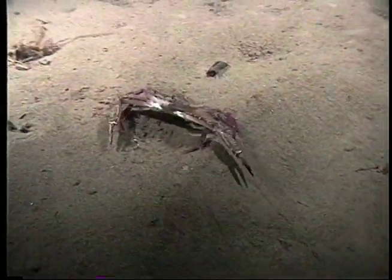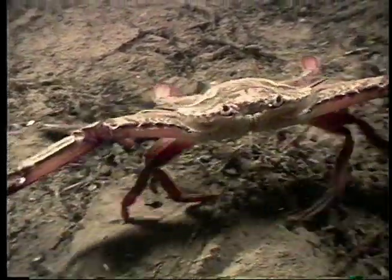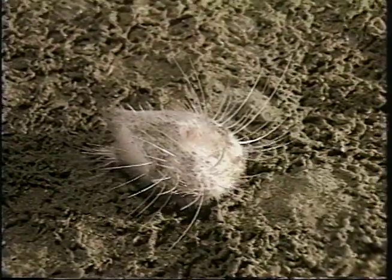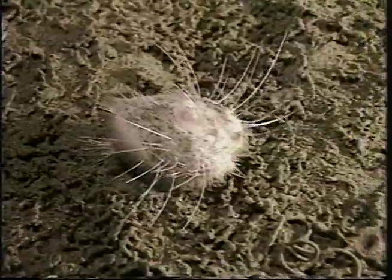Many animals spend their lives living in the sand. During the daytime, sandy ocean environments can look like deserts, but at night they come alive with animals. Swimming crabs come out at night to scavenge for food. When threatened, they retreat back into the sand. Fragile heart urchins cruise the surface of the sand at night.